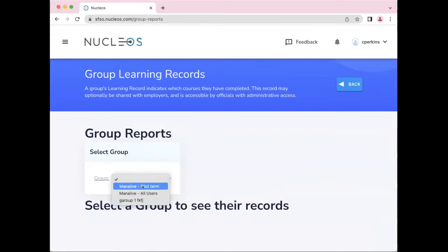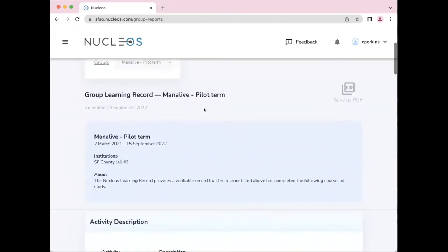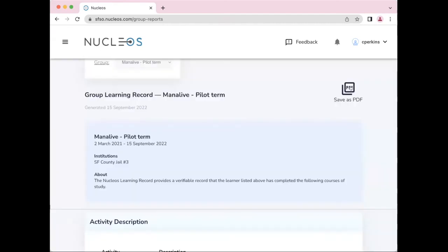So you can go to the group. This is just one of the groups that we pulled up earlier. And what happens is, let's say you're an education director and you want to bring together all of the data across multiple different learning records, you can just click save as PDF and in just a number of seconds, Nucleos automatically aggregates that content for you and it saves it as a PDF to your computer.